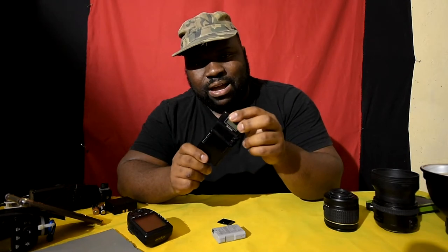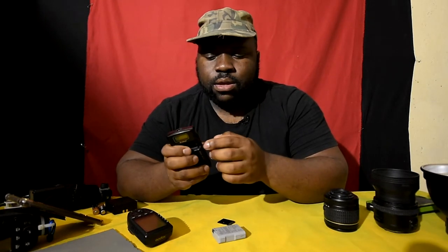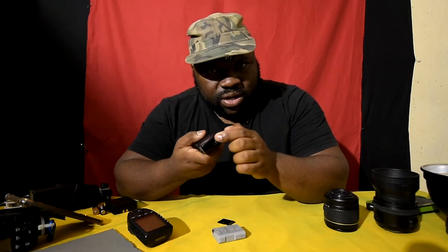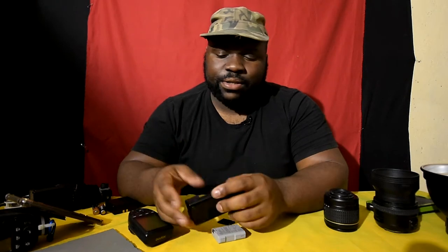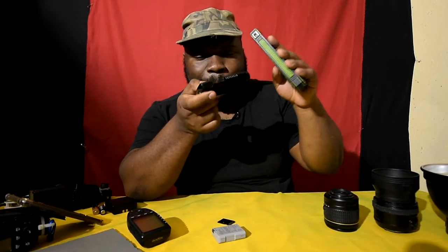Buy a universal charger. This baby, I've had this baby for 2 years. My first charger exploded. I don't know what was wrong with it. Then someone advised me to buy this one. You can charge it in your car. You can charge it also with electricity power, like other chargers. You can charge it with USB. You can put your power bank here and charge this thing on the go.